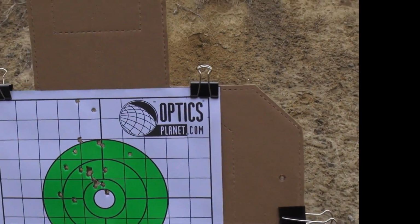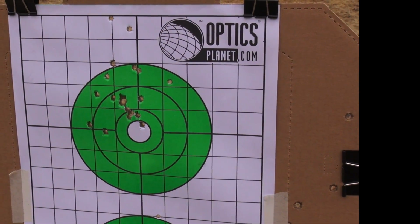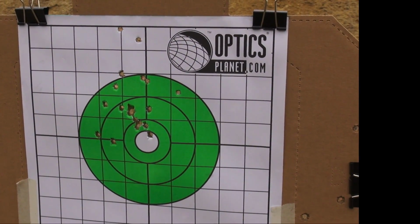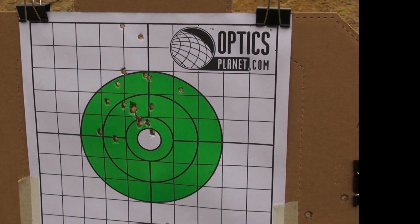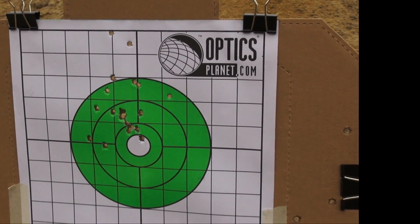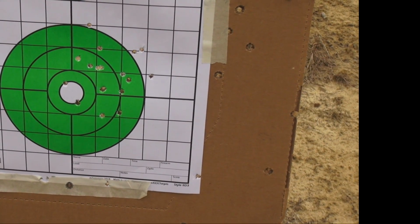All right, so up top was the .22 TCM. Most of my group's not too bad. Looks like I had a few high. And we will certainly blame the shooter on that. And then down here, PMR-30.